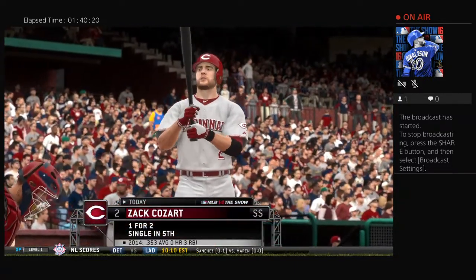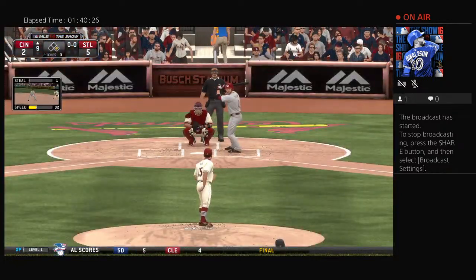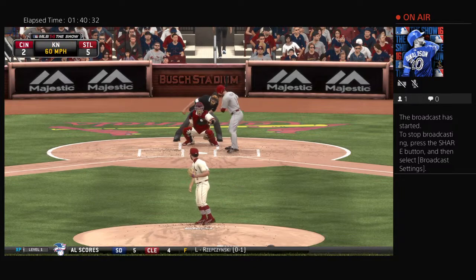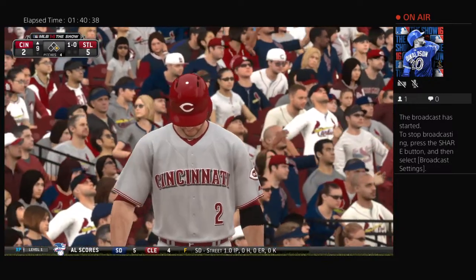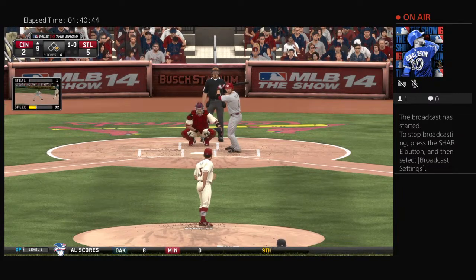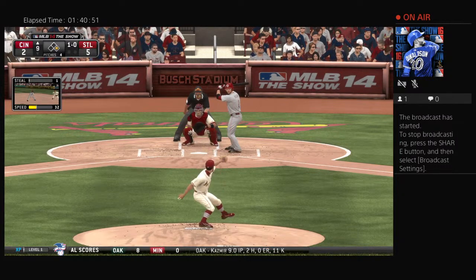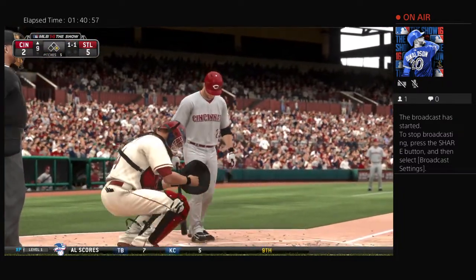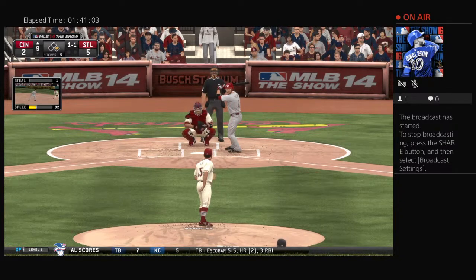Zach Cozart will stand in. Base on balls his last time. Right-hander against right-hander as this is a ball 1-0. A high strike there, and it's 1-1. Yeah, that finds his zone, but some of these pitches are getting a little too much elevation. That could come back to bite him. Both teams have 9 hits on the scoreboard.